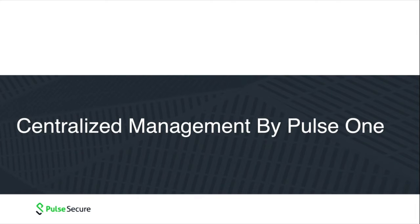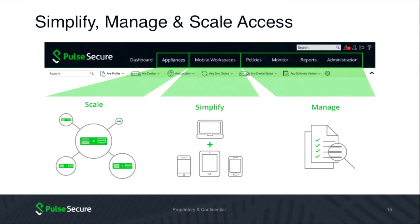All right, so that's the new hardware. As we mentioned, we not only want to give you the functionality, but we want to make this all easier to deploy. And that's where the centralized management by Pulse One comes in. Again, as someone who spent years at Juniper, I'm actually very impressed with how this company came together. Not only in that short amount of time did we get new hardware, but we also got something that we'd been asking for many years while we were part of Juniper: we're able to produce a centralized management system. So our goals when we first set out to do this were to simplify how we manage and to be able to scale.